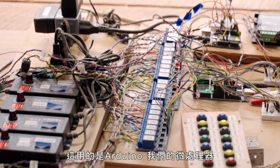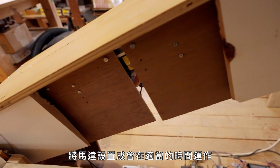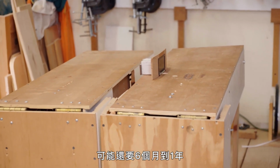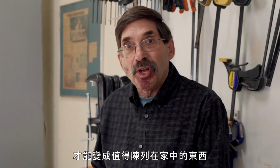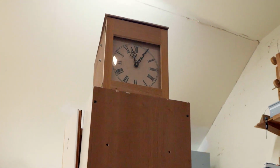This uses Arduino or microprocessor set up that the motors will work at the proper timing. This probably has over 1,000 hours working and reworking to get it into this state. It's probably still 6 months or a year away from becoming something that would be worth putting in a house. The surfaces need to be all beautiful, not how they are now.